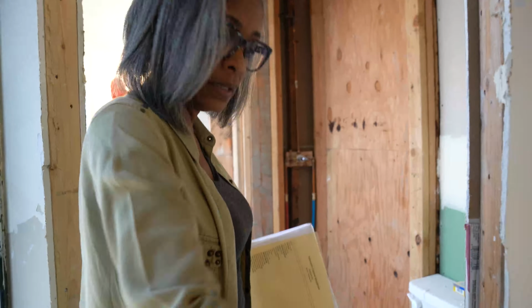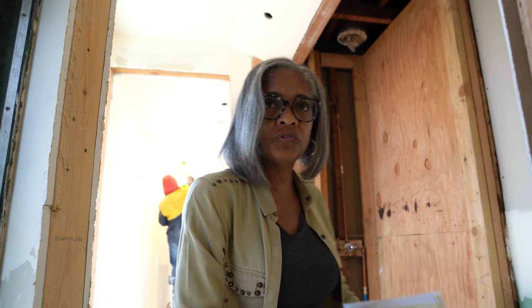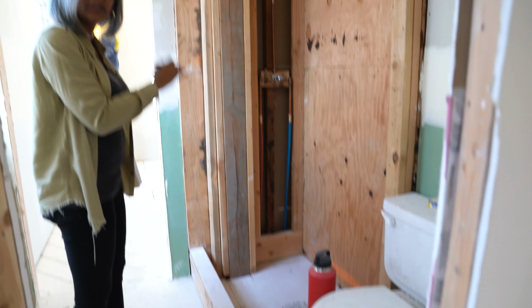This toilet was originally right here. If you see this thing right here, that was a part of the kitchen. So you turn around and you sit and you close the door. You come in the kitchen, you sit and you close the door, you use the toilet. So we cut this off. We made that section over here. And then this right here, we put a small shower in here to make it a small bath.